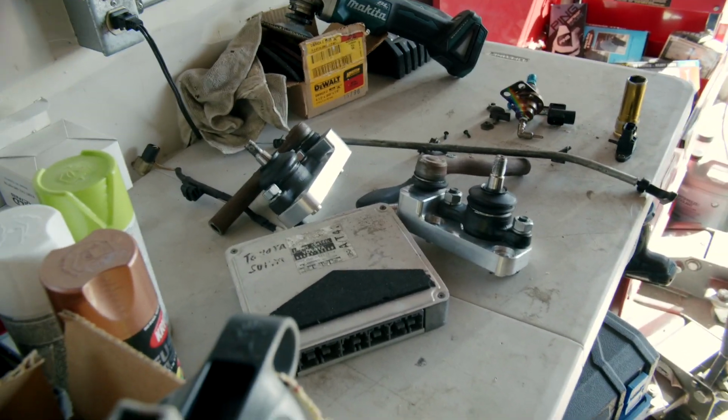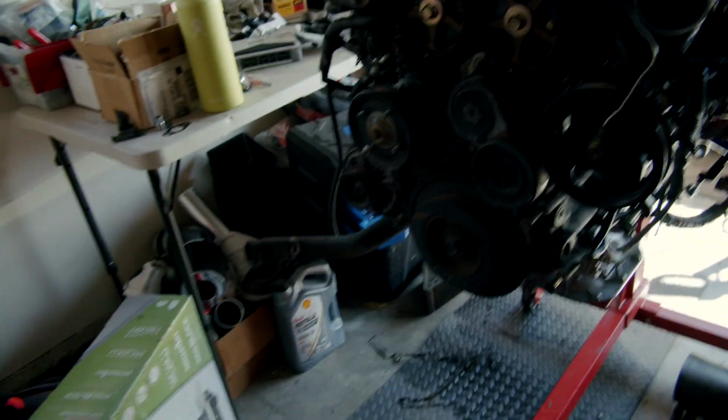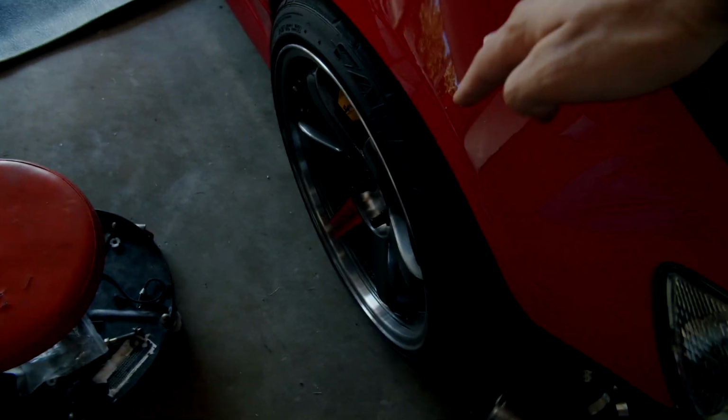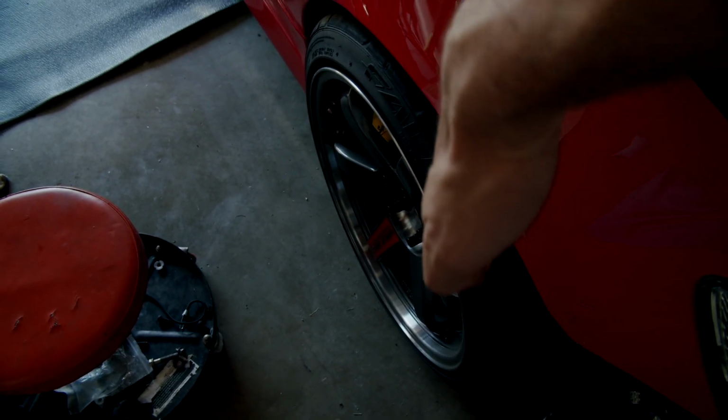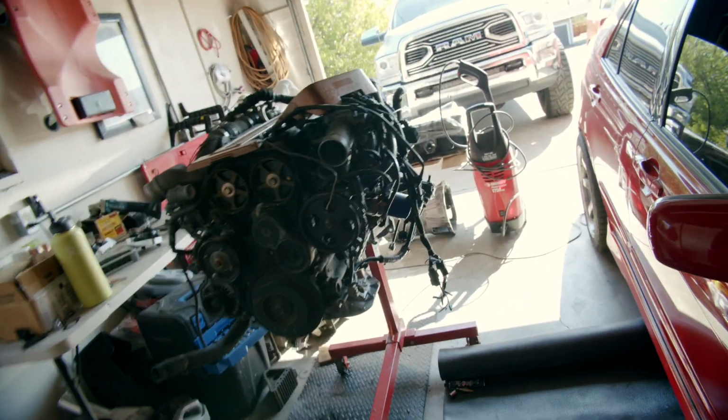It's Easy Knuckles version 2 with the extended tie rods. I'm juiced on that because the guy that I got it from said he had angle that was like, instead of just regular turn radius, which is probably like right here, his angle was like this. So I'm pretty juiced on that. But what we're going to do right now is we're just going to go into the oil pan stuff.